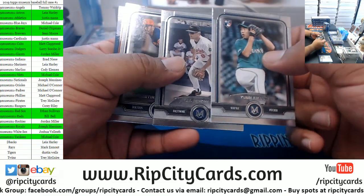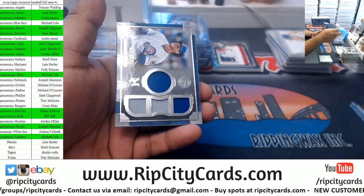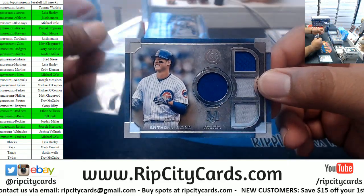Kikuchi Mariners, Cal Ripken Jr. Orioles, Verlander Astros, Turner Nationals, Quad Relic for the Cubs, Rizzo /99.